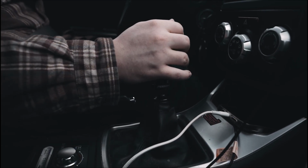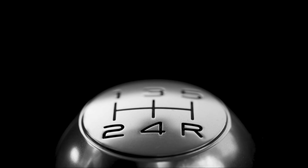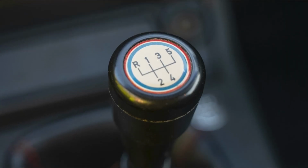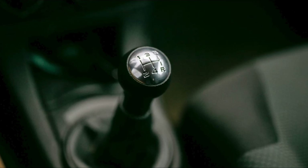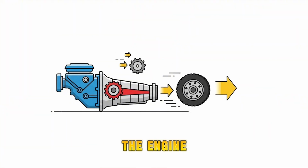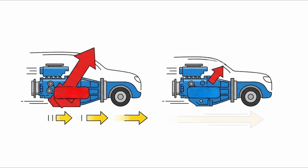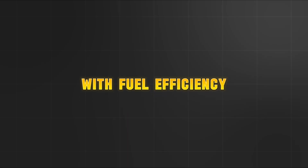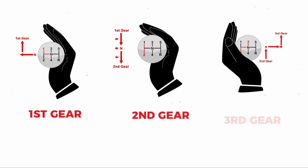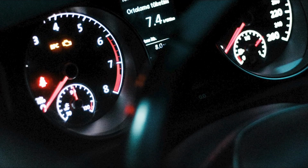Using the highest gear possible without causing engine lugging maximizes fuel efficiency. Higher gears, such as 4th and 5th, have gear ratios closer to or below 1:1, creating an overdrive effect, where the wheels turn more than the engine. Lower gears inherently have poor fuel efficiency due to higher engine load and lower gear ratios, with fuel efficiency in 1st, 2nd, and 3rd gears being significantly worse, up to 50% lower, than in higher gears, even at low RPMs.